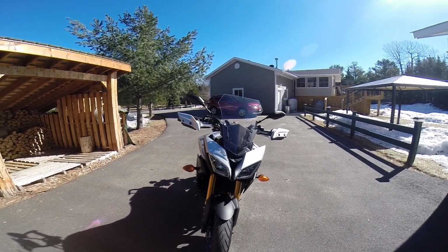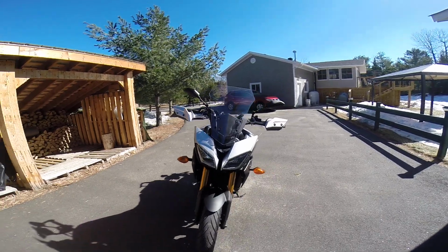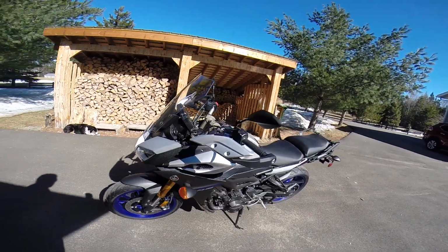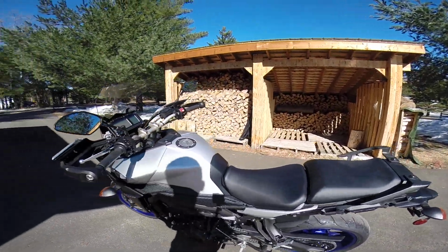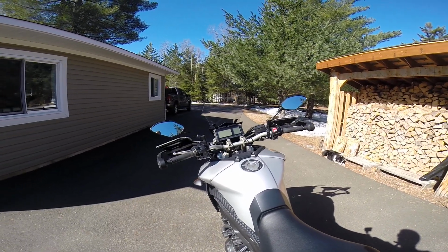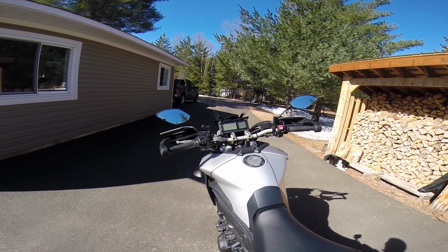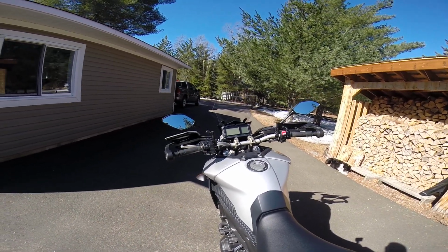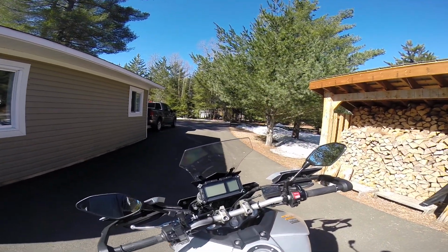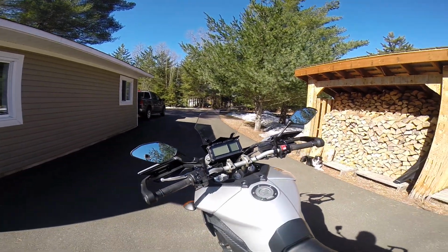The windshield is adjustable. It can go up and down about 2 inches each way. I've got it in the high position right now. Like I said, it's got the half fairing on it. Got the wind guards for your hands. All the reviews that I've read on it say you get about 75% wind protection, so it keeps all the wind off you from about your neck down. You do get some wind in the head still, but that's all right. You can always put on a little extender half windshield if I want to do that. They have those available for them.